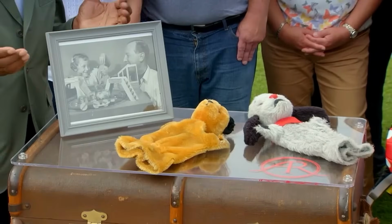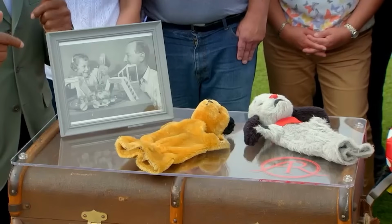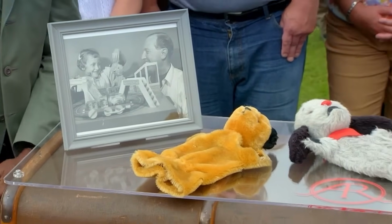Ronnie Archivorgan recounts a memorable encounter on the Antiques Roadshow in Castle Howard in 2017, where he came across puppets that stirred childhood memories. The puppets belong to Harry Corbett, known for the Sooty Show. Because my father was in a children's home, in a national children's home. Really? And then Harry met him when they were working.